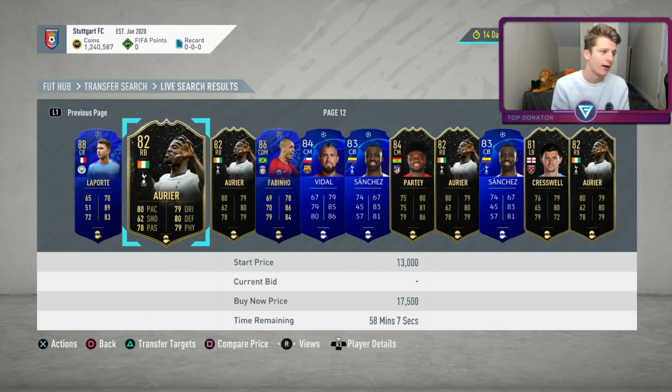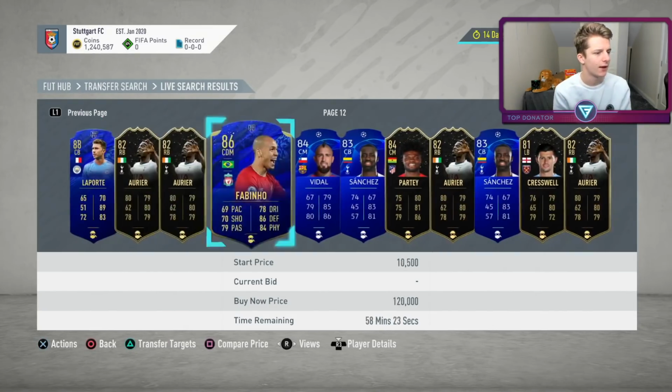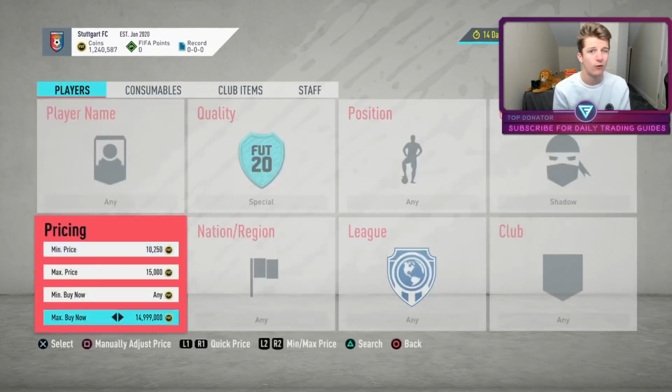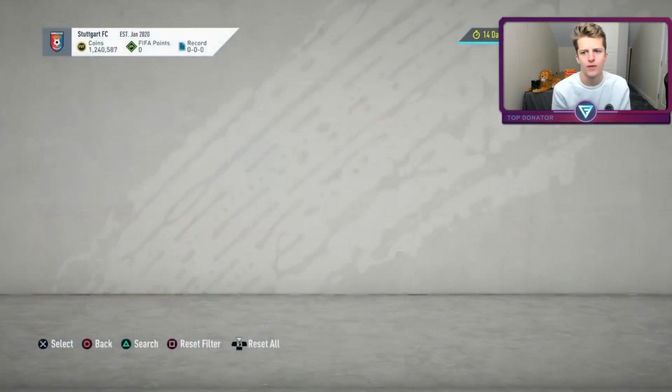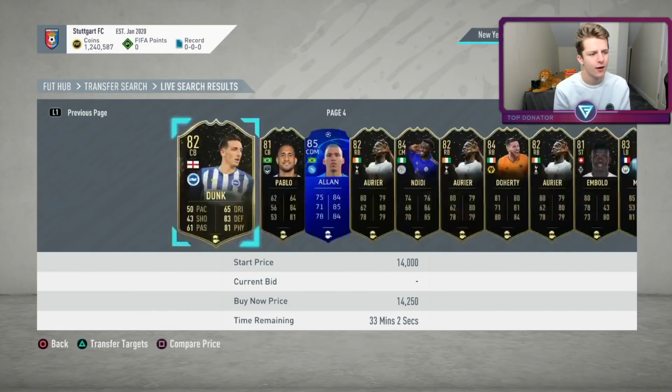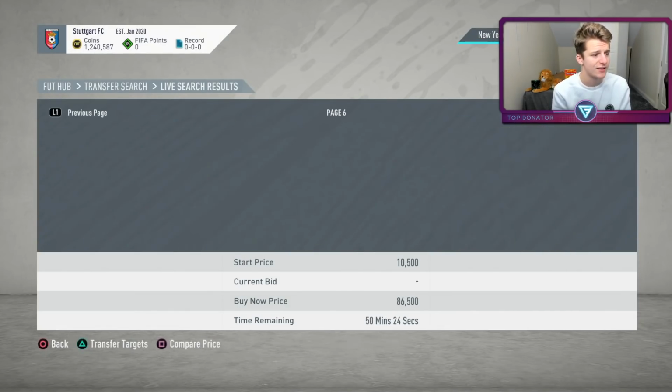You can make close to, if you get lucky with some snipes, I think I've made like 20-30k on multiple players. I remember getting a De Jong for I think it was 130, flipped him for like 170. Got a few Allen's for like 135, some of them for 155. But yeah, once you know your prices, this method's brilliant.